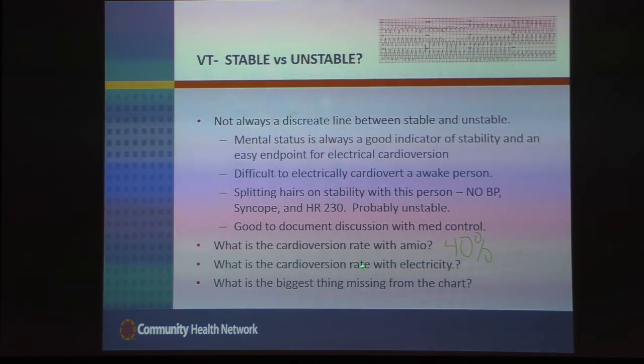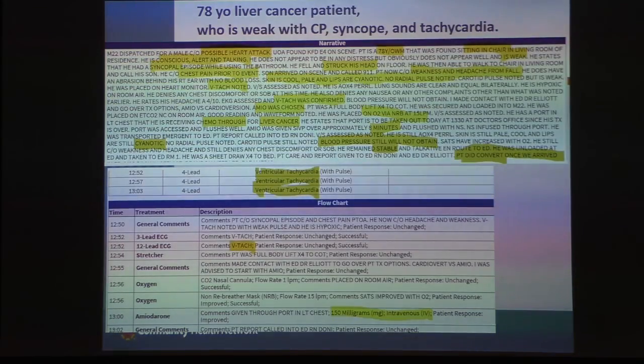And then what about electricity? Well, what's the rate of getting out of VTAC with electricity? 60? A little higher, so 90. So if you're playing the odds, somebody shock me if I'm in VTAC. What's the biggest thing missing from this chart? I have to go back to look at it, and it's probably done, it's just not listed anywhere in here.